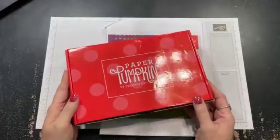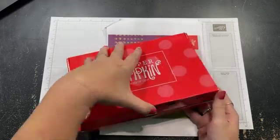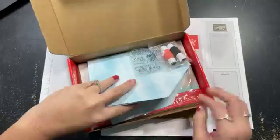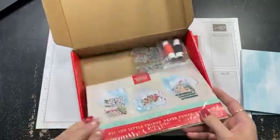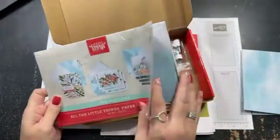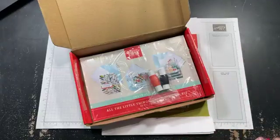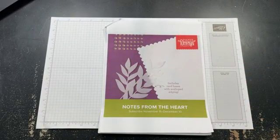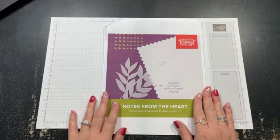These are our Paper Pumpkin. They come in these red boxes, reddish orange, sweet sorbet, poppy parade, whatever color you want to call it. This one is an older one. This is April 2023. And that has some foiling on it. You can't really see. But again, some cards that I wanted to make that never got made yet. They will. I'll just have them to sell at next year's craft fair. So I love our Paper Pumpkin kits, our regular kits that are online.